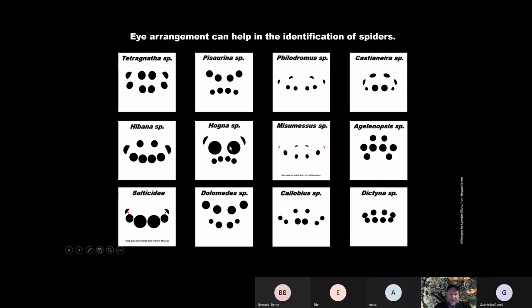So that one I was talking about here, which is the Hogna species, those are wolf spiders. Again, big eyes because they are hunters. Down here in the lower left, Salticidae. Big eyes, those are the jumpers. Those are the jumping spiders that have those really big eyes. And again, these eyes in the corner here that aren't a whole circle, but like a half circle or a crescent, those are facing off to the side. That's why they're drawn like that. So they have eyes in different directions that are helping them find their prey.